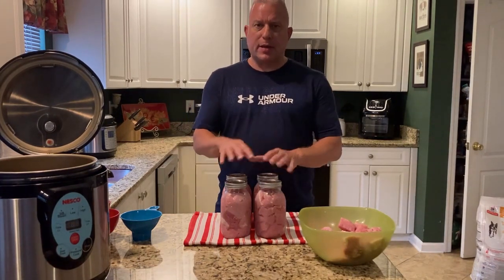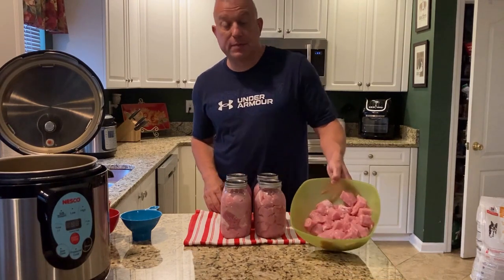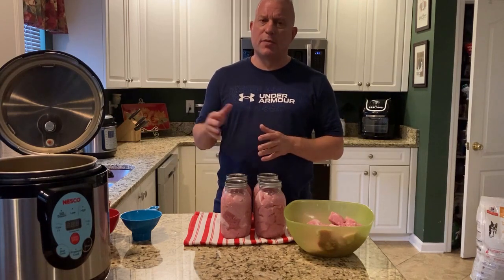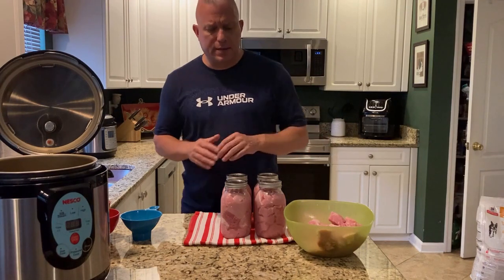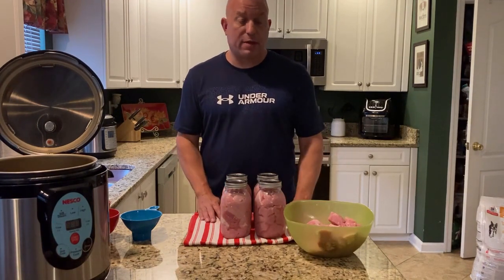Okay, check it out, our jars are ready. They've cleaned off the lids, I put the lids on, got them finger tight. We have a ton of pork left. I misjudged. It's been a long while since I've done pork. Like I said, I do oftentimes do much more chicken and much more beef. I haven't done cold pack on pork in quite some time. So misjudged. I probably could have got away with 3 loins.